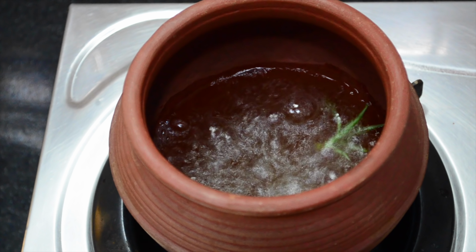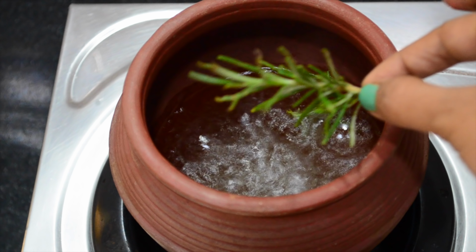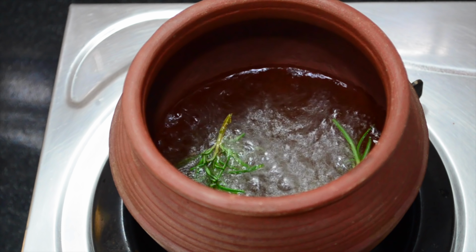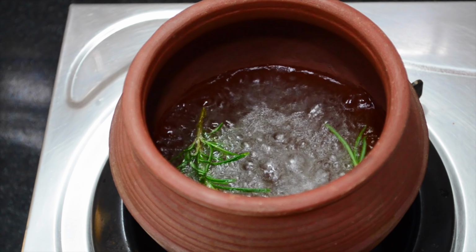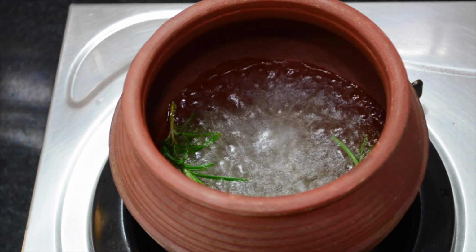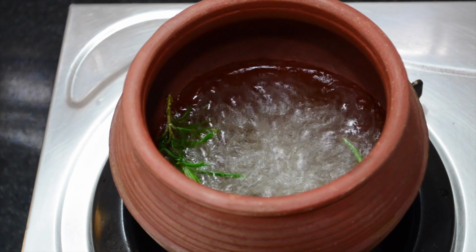To make rosemary extract, first take half cup of water in a pot. Add a small bunch of fresh rosemary to it and start boiling. Let it boil till the color of the water changes and the water reduces in half. This will take approximately about 6 to 7 minutes. Once it reduces in half, switch off and strain.